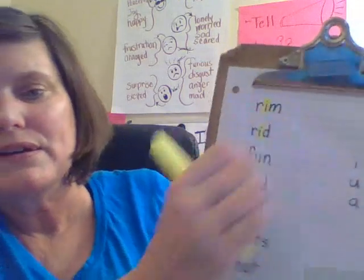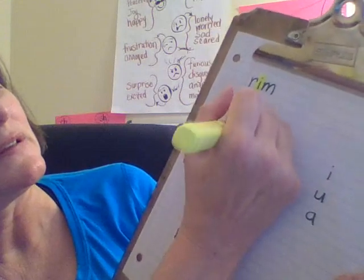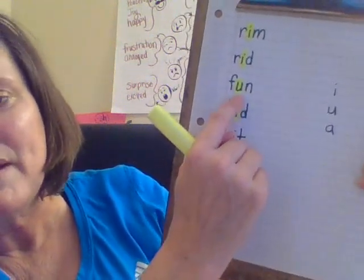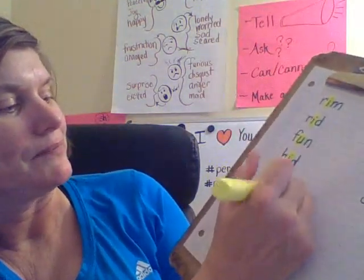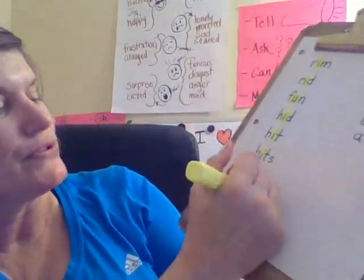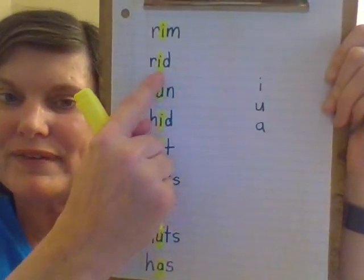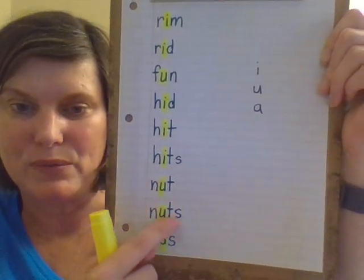And then, so far the vowel is in the middle of the words. Same thing here. And the word hid. So I've got vowel, consonant, vowel, consonant, vowel, consonant, vowel, consonant. Let's keep looking. So we're looking for the I, U, and A because those are the vowel sounds we've learned so far. Okay, so in every single one of these words, after the vowel is a consonant. And in some cases, we have two consonants, 1, 2.